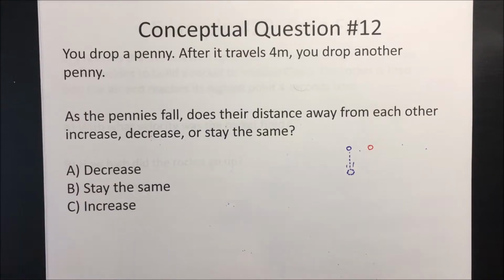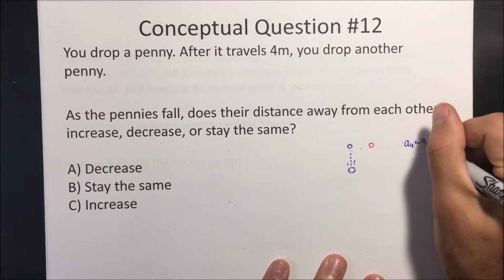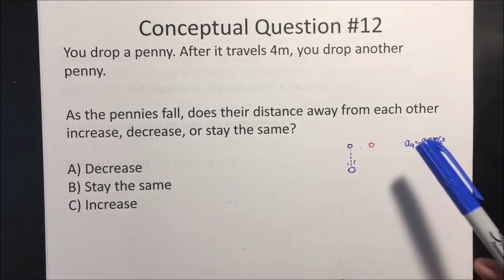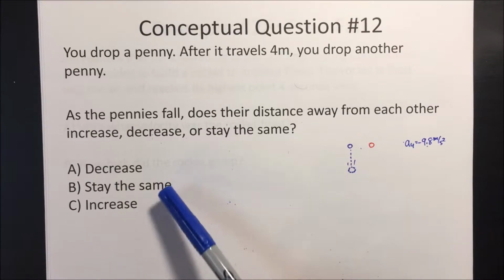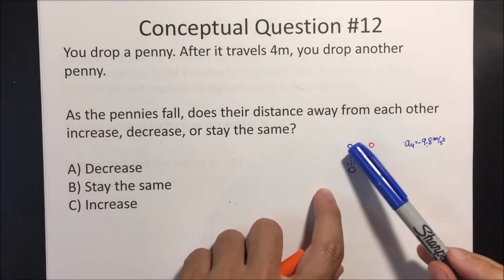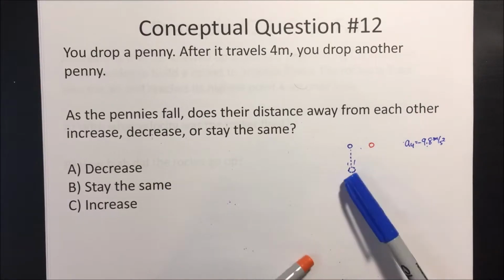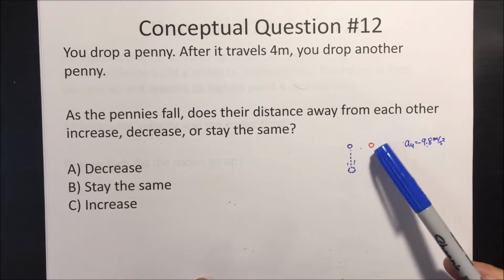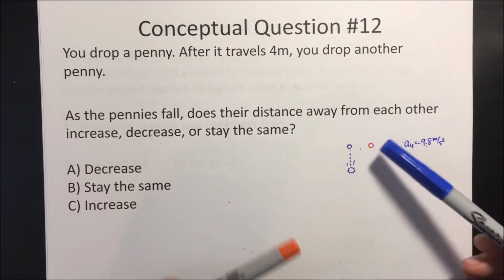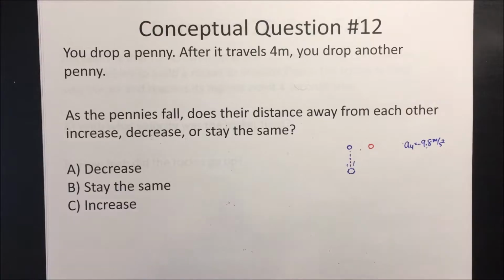One thing that we know is that both of these, when dropped, are going to be experiencing an acceleration of -9.8 meters per second squared. And you might be thinking, since they both have the same acceleration, that they must stay the same distance apart. However, this blue one had a bit of a head start, so they're both getting faster and faster, but this blue one is always going to be faster than this orange one. So since this blue one is always going to be faster, it's going to be getting further and further away.